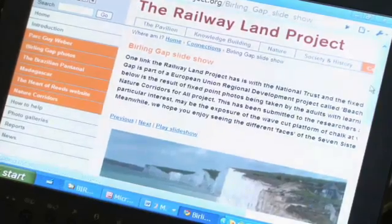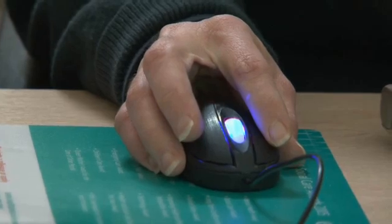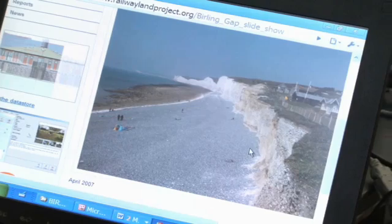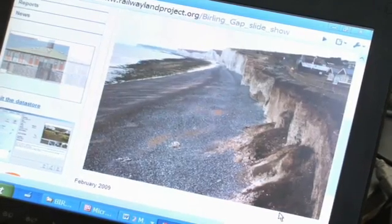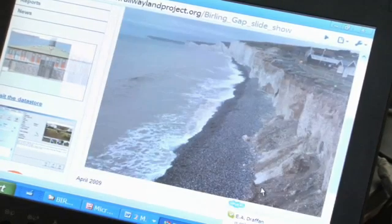After we've taken the photos, we put them into the computer so people can see them on the internet. We do this every month for each place, and a lot has happened since we started. Our first cliff fall in March 2007, taken away by the tide within a month. And then the start of some really quite serious erosion happening at the start of 2009.